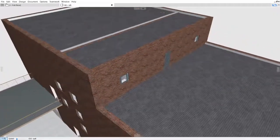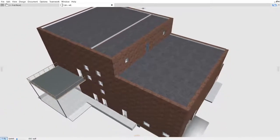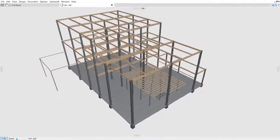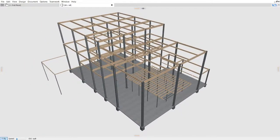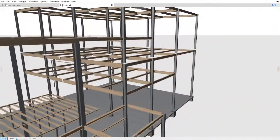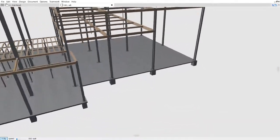Moving on to show off the building's beam, girder, and column layout, as well as the foundation properties. Here's a view of the structural portion showing just the girders, beams, and columns, as well as the foundation. Here you can see the location of the mezzanine, the 2 different roofs, as well as the balcony to the second floor.